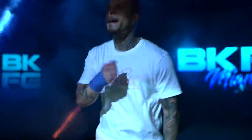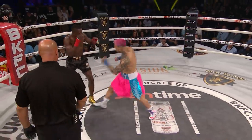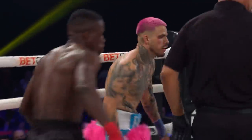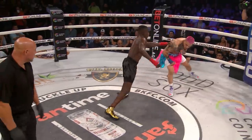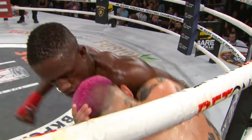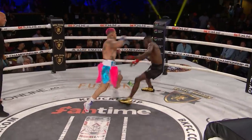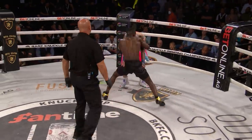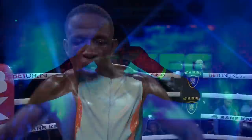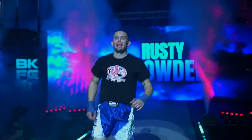Arthur Walcott-Ceesay, 4-0 in his pro boxing career. Hands low, trying to bait in Arthur Walcott-Ceesay. Overhand right, counter right hand, and that is ruled a knockdown. Overhand right. Big right hand right back from Walcott-Ceesay, now into the clinch. Good 1-2, now Walcott-Ceesay wobbled on the right. Walcott-Ceesay.